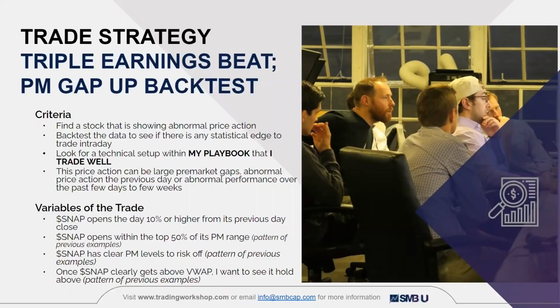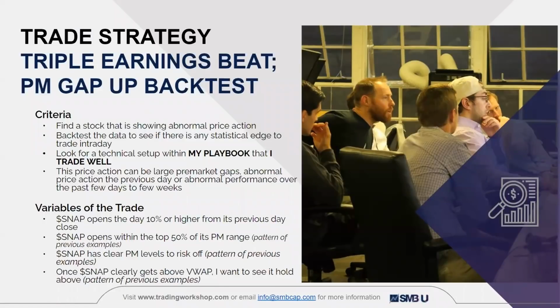And this price action can be large pre-market gaps, abnormal price action the previous day, or abnormal performance over the past few days to few weeks. So for this trade in particular, the variables are Snap has to open the day 10% or higher from its previous day's close. Snap opens within the top 50% of its pre-market range. Snap has clear pre-market levels to risk off, and once Snap clearly gets above VWAP, I want to see it hold above. And these are all patterns of previous examples when Snapchat gapped up 10% or more over the past 2 years. So Brandon, what's your background where you're using backtesting to help you with this trade?